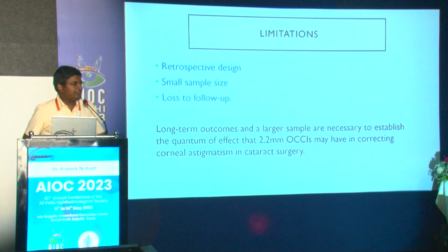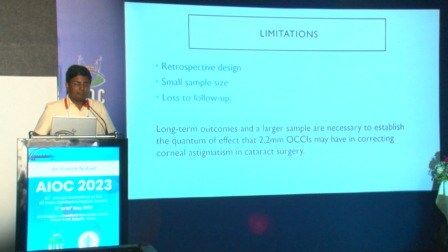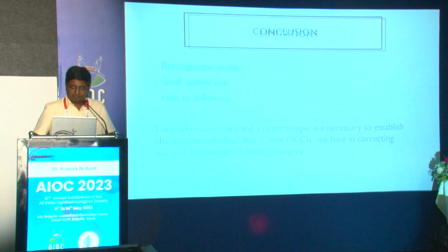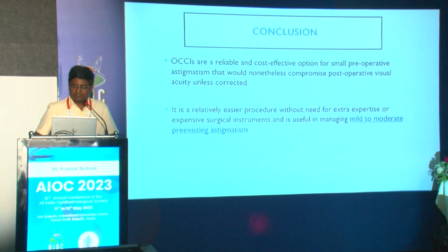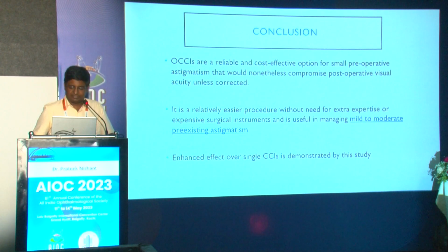The study is not without limitations of retrospective design, small sample size, and loss to follow-up. Long-term outcomes with a larger sample are necessary to establish the quantum of effect that 2.2 millimeter OCCIs may have in correcting corneal astigmatism. To conclude, OCCI is a reliable, easy, and cost-effective method for management of mild to moderate pre-existing astigmatism with enhanced effect over single clear corneal incisions.